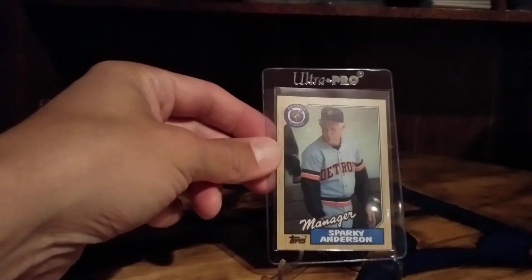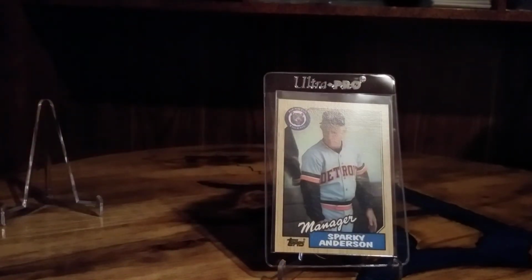If I remember right, going by my list and my history of the team, I believe Anderson won Manager of the Year in '87. So I'm going to get this one PSA'd as well, or graded as well.